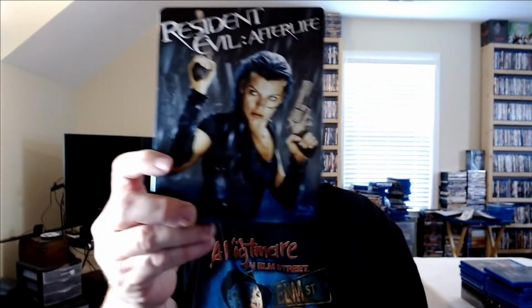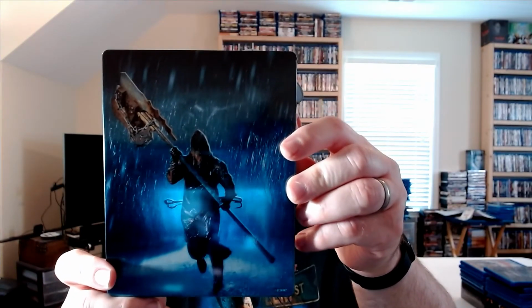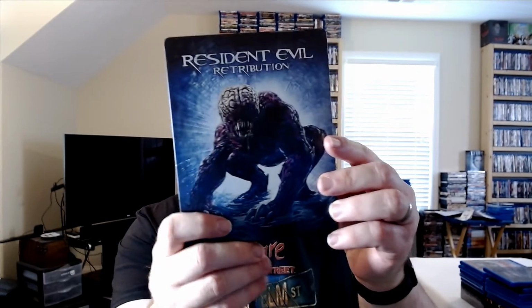Afterlife. Got another Afterlife. I think this is the Walmart version. I believe I picked this up for like $5 or something. Resident Evil Retribution.